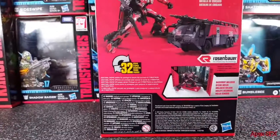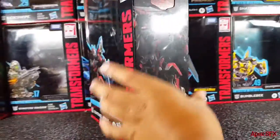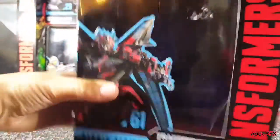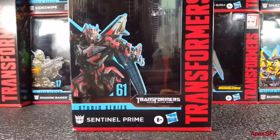Alright, nice. So on the last side of the box, you got, once again, another picture of Sentinel Prime, Autobot authentic, and the Autobot symbol. Then on the bottom of the box, warnings, we don't care about those. On the top, stuff, and yeah, that's it for the packaging. Let's move on to the figure.